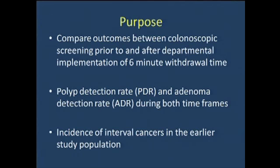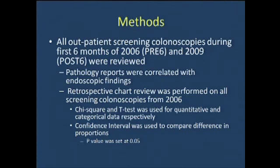The purpose of our study was to compare outcomes between colonoscopic screening prior to and after departmental implementation of a 6-minute withdrawal time. We looked specifically at polyp detection rate and adenoma detection rate during both time frames, and also specifically at the incidence of interval cancers in the earlier study population. All outpatient screening colonoscopies during the first 6 months of 2006 and 2009 were reviewed. Pathology reports were correlated with endoscopic findings, and a retrospective chart review was performed on all screening colonoscopies from 2006. Chi-square and t-test were used for categorical and quantitative data respectively, and confidence intervals were used to compare differences in proportion.